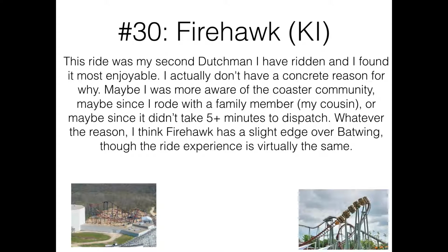Whatever the reason, I think Firehawk, like I said before, has the slight edge over Batwing. I also just like Kings Island more than Six Flags America. Well, obviously. And the whole ride experience is just virtually the same between the two. I mean, there are a couple problems with this ride.